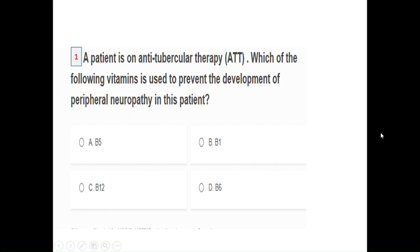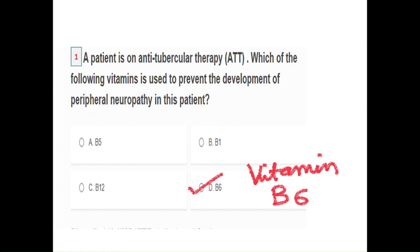A few multiple choice questions. A patient is on anti-tubercular therapy. Which of the following vitamins is used to prevent the development of peripheral neuropathy in that patient? B5, B1, B12 and B6. Answer is vitamin B6.